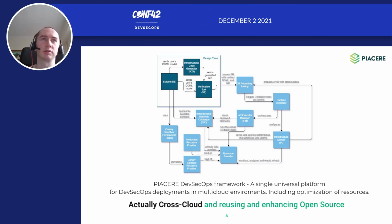And as you can see on this diagram, in the left upper corner, you have design time. So these are all the parts that are for the design time. So first of all, as I mentioned, Eclipse IDE.